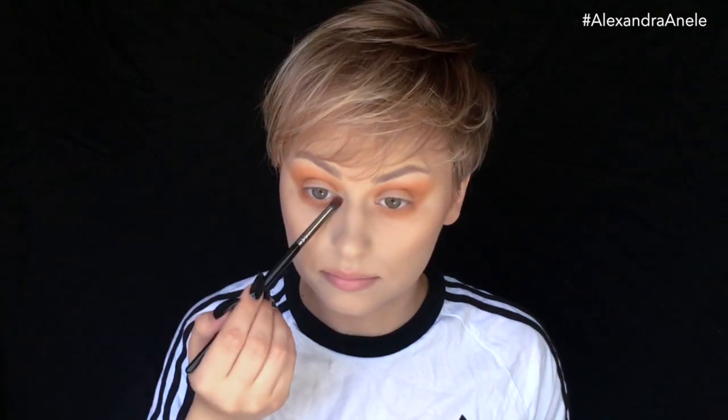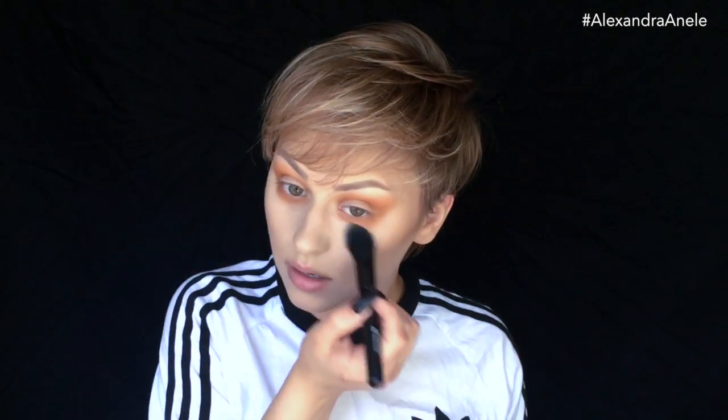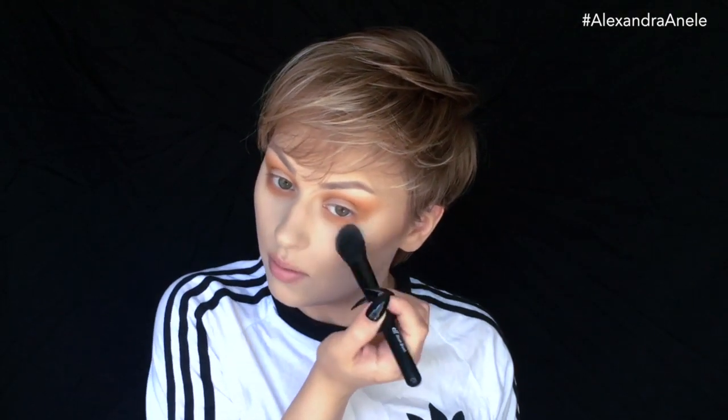I always keep the brush that I set my under eyes with around because it has residual powder on it, and if I get any fallout, I'll just use it to wipe it away. If you're really afraid of fallout, another good thing to do is to bake underneath your eyes while you do your eye makeup, because then it catches all of the fallout and you can just dust it all away.